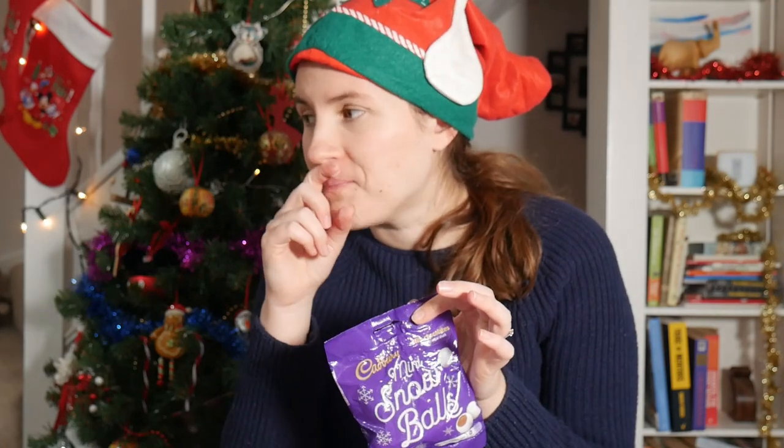Really good. Fun fact. If you're in the US and you see Cadbury's like imported from England, a lot of the times it's not even actually the same Cadbury's that you would get from here based on like some laws and trade or shipping things I do not understand. So if you want real Cadbury's, come to the UK.